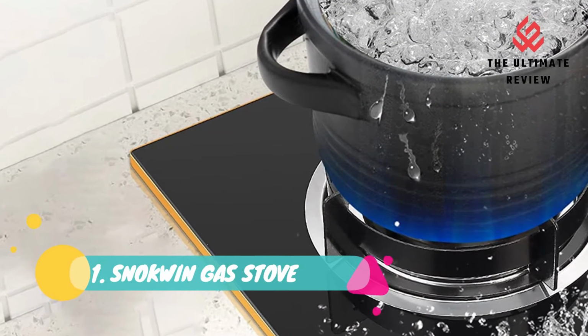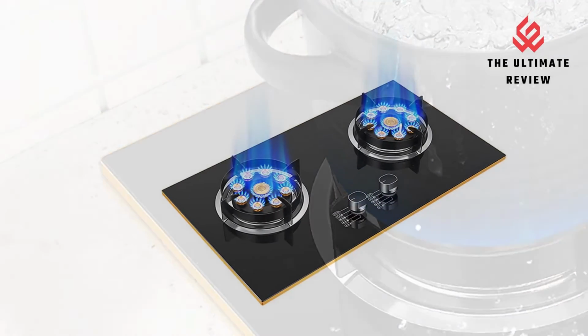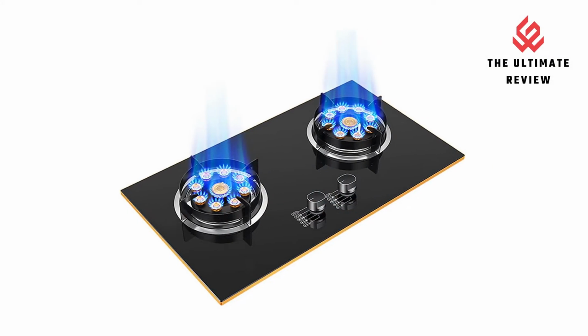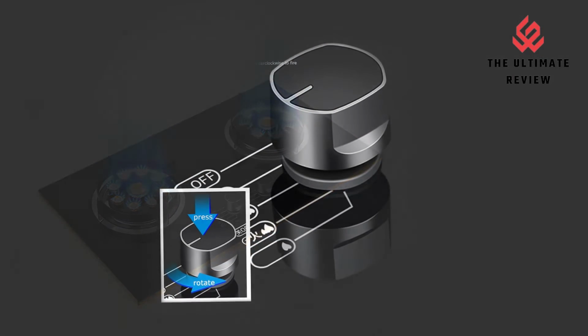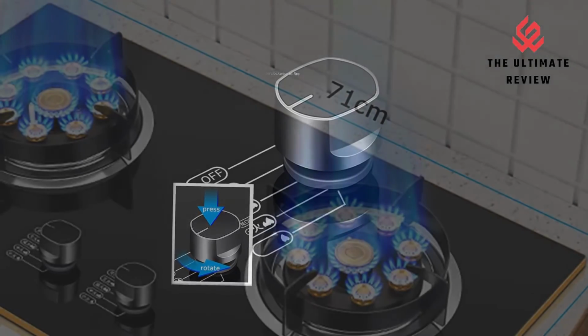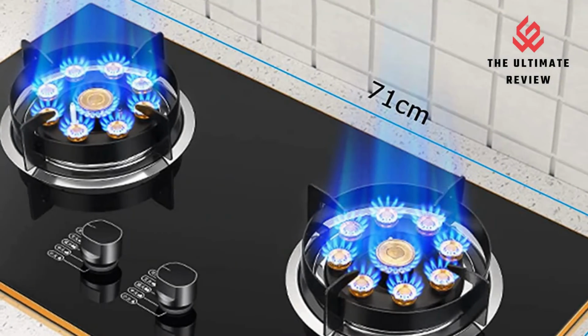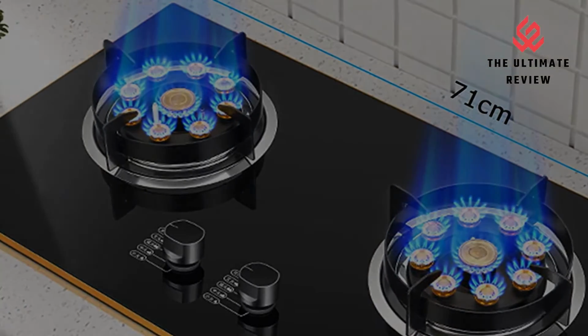Number 1. Snockwin Gas Stove. Meet all cooking needs. The gas cooktop is equipped with 2 high-efficiency reversible burners, with powerful firepower. Each burner distributes heat evenly and can provide precise heat control to meet various cooking needs, such as stewing, frying, baking, steaming, and boiling, and is easy to clean, which is very suitable for daily family use.